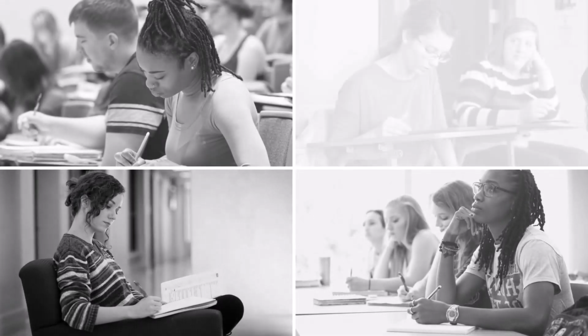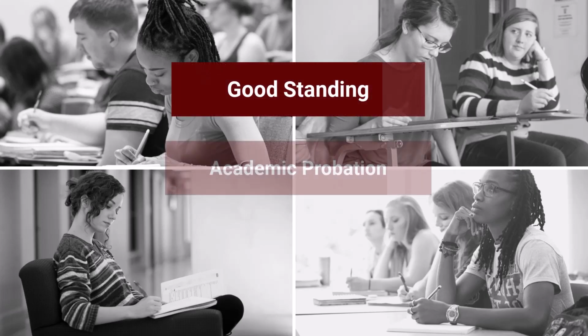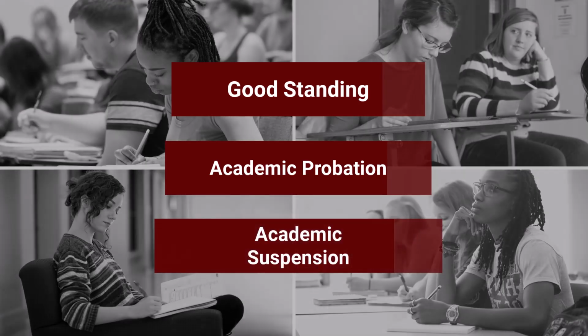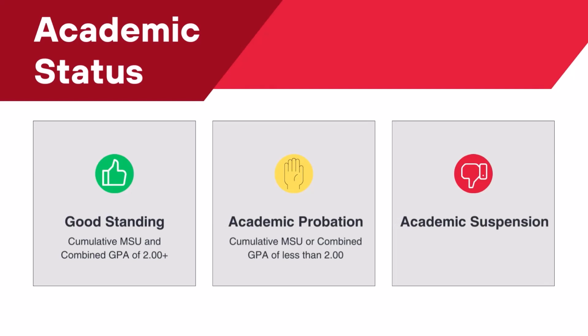Performance. It's important for students to watch their academic status each semester. This determines if they can continue at Missouri State University. Students will either be in good standing, academic probation, or academic suspension. Good standing occurs when a student has both their Missouri State and combined GPA of at least a 2.0.